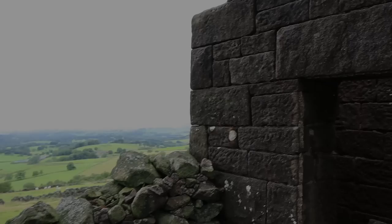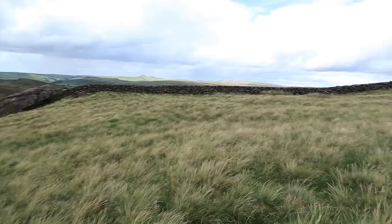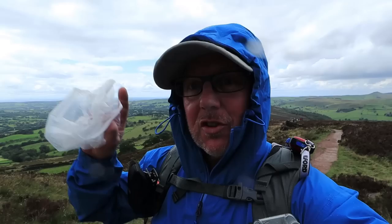Well, you know it wouldn't be a day out with me without some rain. Waterproofs are on, rain's come over from that side, getting us a little bit wetter, but it's cooled us down a bit as well at the same time. So we're on the main pathway now, heading up across the top of the Roaches, and it just gets interesting from here on in. We're gonna go and find the little lake.